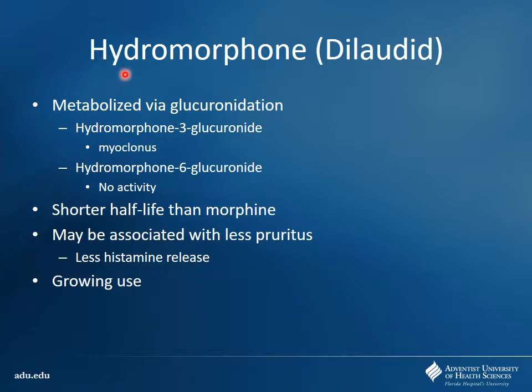Hydromorphone or Dilaudid is very good. It will have a shorter half-life than morphine, so it's good for short, really acute pain issues. We see this used a lot, especially in kids who are immediately post-op. If they're in the PACU recovering and having some pain issues, we'll have orders for Dilaudid, say, every 5 minutes PRN pain for 3 doses. That way kids can get up to 3 doses and get a very rapid response to their pain, right? A lot less histamine release with this, and this is a good IV option.